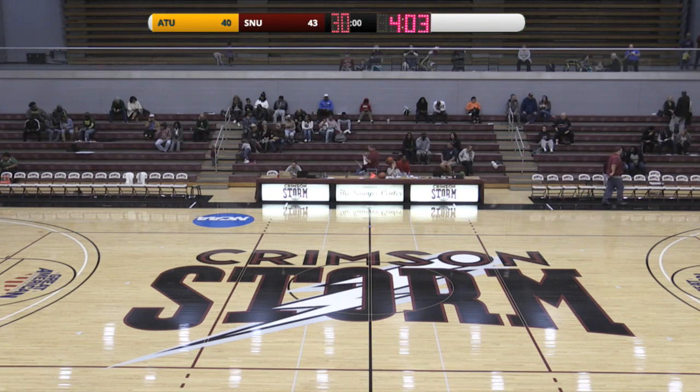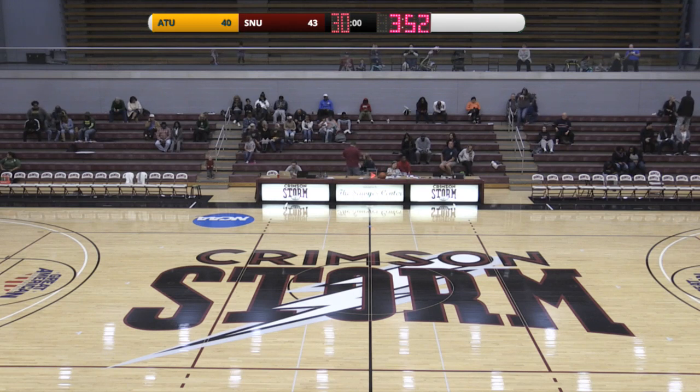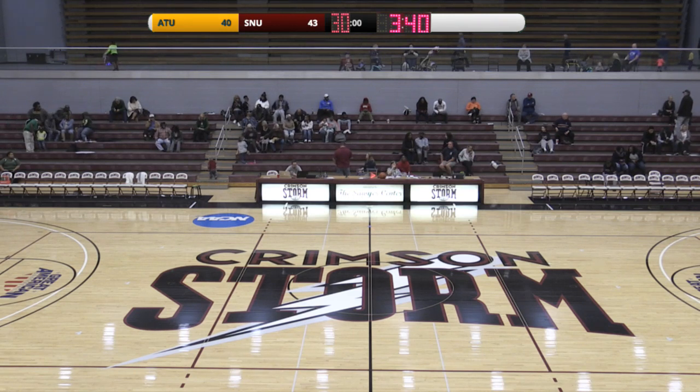Certainly, you have to be pleased for both sides of the ball. For SNU, holding them under 45% shooting, especially 6 of 20 from three-point range. SNU doing a good job of challenging those three-point shooters on the perimeter. 43 points in the first half for SNU. Also a good sign as well, shooting nearly 50% from the field.